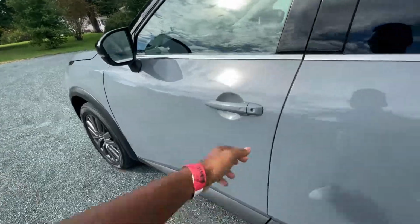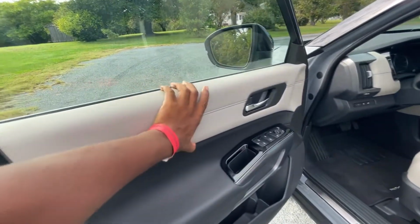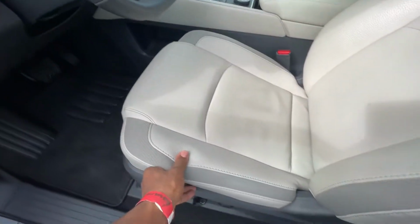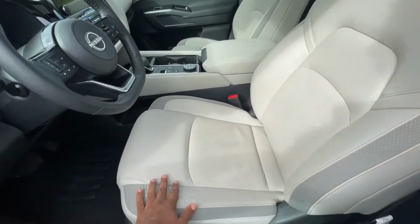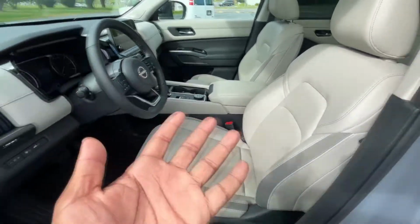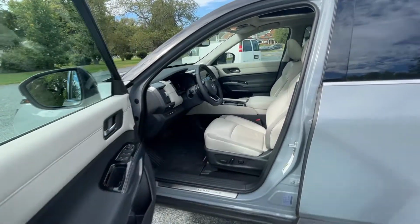Now, inside of the Pathfinder is one of the places that I was honestly very impressed with. The quality of everything feels really nice. I felt the seats earlier. The leather is so soft and it looks nice. I mean, it's not like a luxury car seat. And also, this isn't the fully loaded model. If you're looking at a Honda Pilot, this is the equivalent of a Touring. Highlander, this is the equivalent of the Limited and not the Platinum.